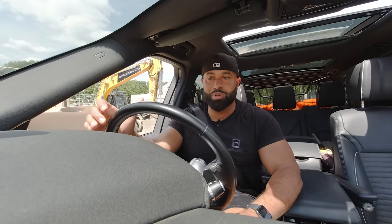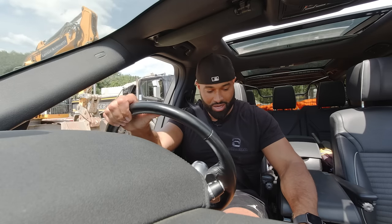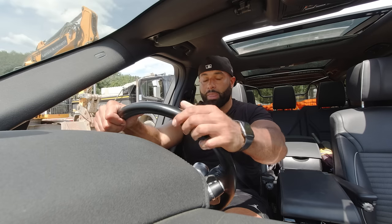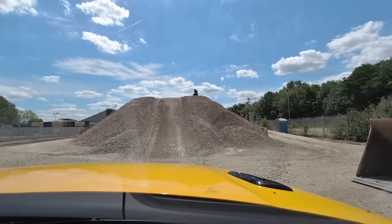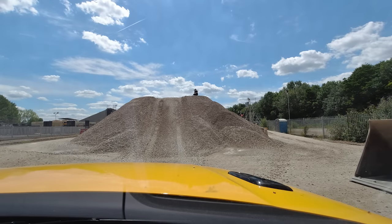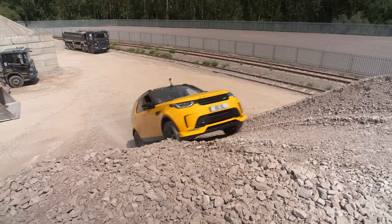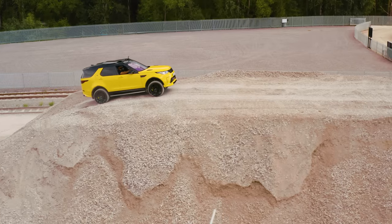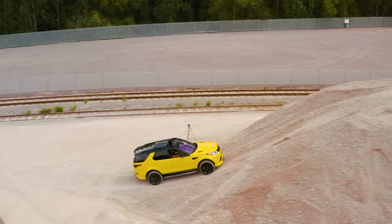The trouble is when you go uphill, you can't see anything in front of you. So what I'm gonna do is reverse and get a little bit more of a run up. Can't believe it, I got stuck. Right, let's reverse a little bit more. Give myself a little bit more power. Let's do it. Oh, come on. Yes, we're up.